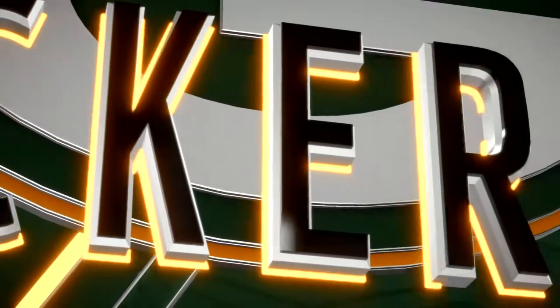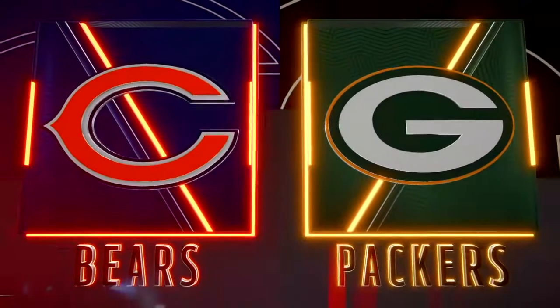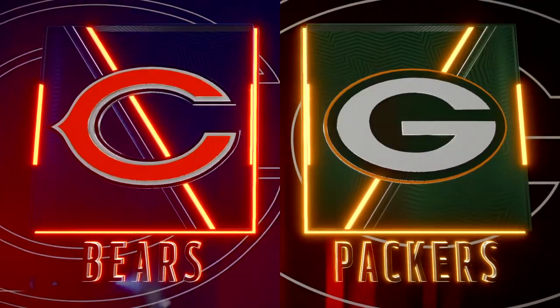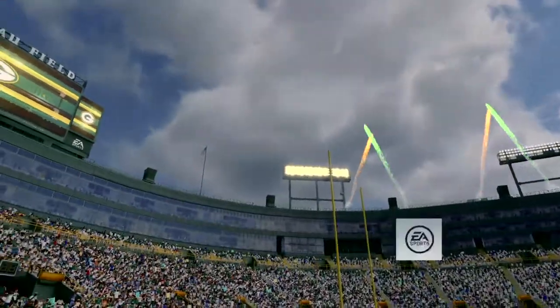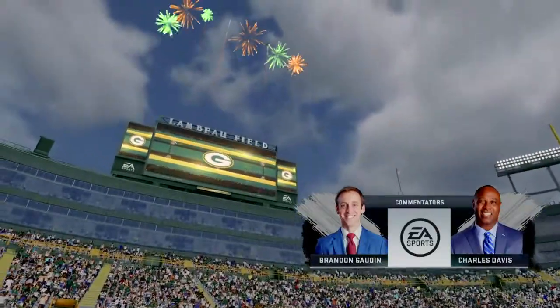Coming up, we'll see running back Joe Mixon coming off a 100-yard performance a week ago, as it'll be the Chicago Bears taking on the Green Bay Packers. With that, let's get up to Green Bay, Wisconsin. Standing by for the call from venerable Lambeau Field, here are Brandon Gaudin and Charles Davis.